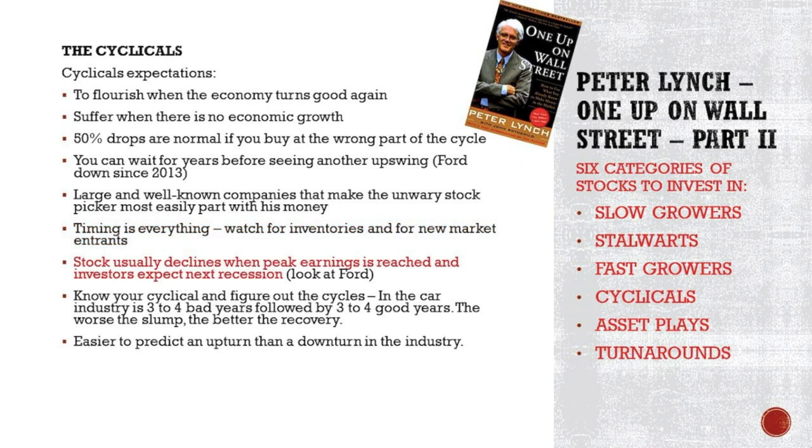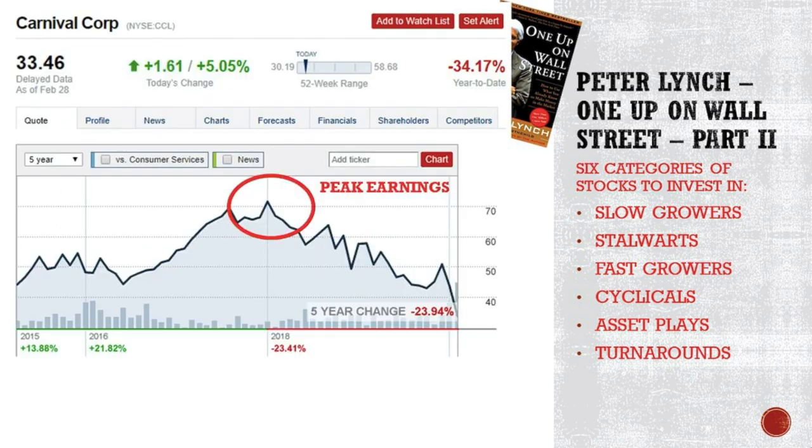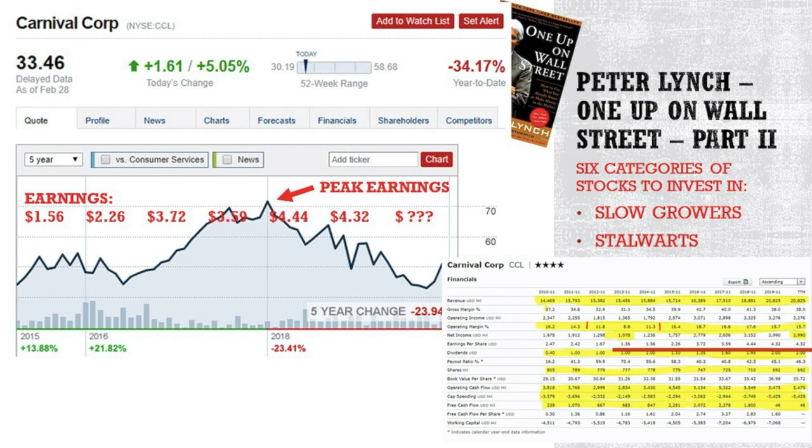Stock usually declines when peak earnings is reached and investors expect the next recession. As you can see, peak earnings were reached in 2017, 2018, and since then the stock has been in a steady, slow decline, because there is not much more the stock could offer. And now with the coronavirus, the stock has been hit even more.